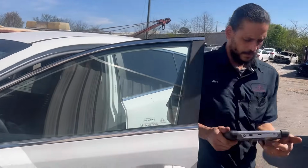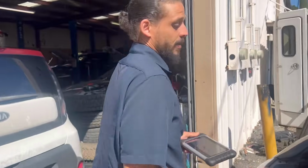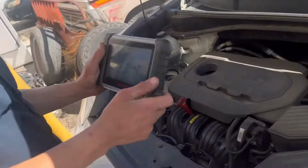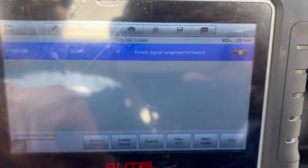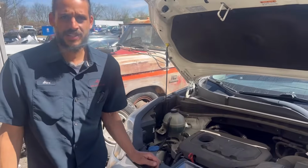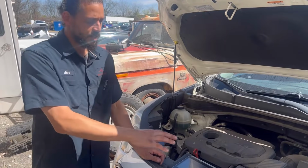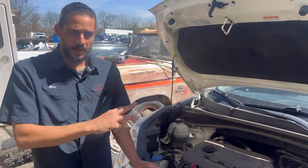All right, so this is a DEF code, I like to call it. It is P1326, knock signal range performance. And most people would just say, oh, let's just throw a knock sensor at it. That's not gonna fix this issue. This code basically is telling the mechanic there's maybe three things going on.